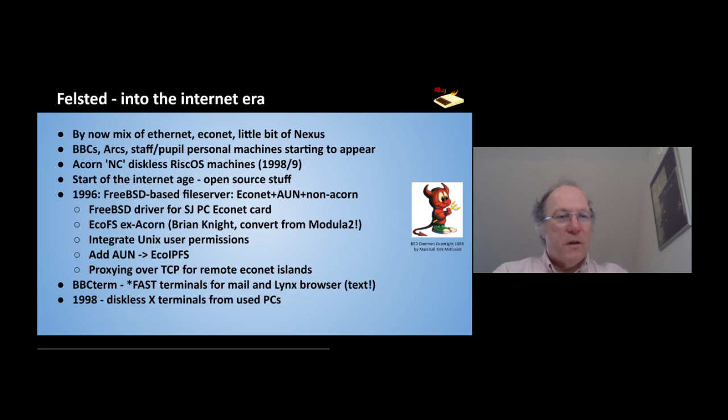I found a file server kicking around ex-Acorn written by Brian Knight, and judging from the comments, it was converted from Modula-2, so it must have originated in the American project, the thing that should have been RISC OS but wasn't. Anyway, I acquired a copy of that under the counter and I extended it to use the Unix permissions and the same file access controls and to do AUN as well as real Econet. I wish now I'd written it from scratch rather than getting this thing under the counter, because then I could have given it out to more people. But anyway, that's the way it went.